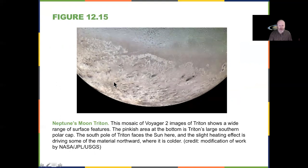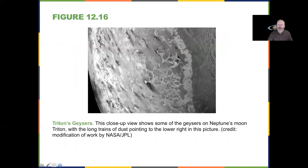So these are what we have to look at. But notice these little streaks here. And they're all going in the same direction, which tells us there was a sort of wind flow going across. Here we have the cantaloupe terrain. We have a few impact areas in this area. But the impacts seem to have been erased in lots of areas. So we do, in fact, have quite a bit of motion, quite a bit of terrain reconfiguring on Triton.